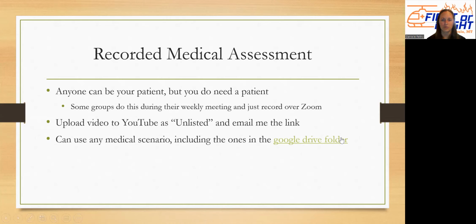So upload it to YouTube and have the settings as unlisted. If you set it to private, then I can't open the link because I'm not added as a person on there. So put it unlisted. And the only way anybody can get that video is if they have your link. They can't search it and find it if it's unlisted. So put it to unlisted, email me the link, or if you want to go famous on YouTube, you can put it as public and see who finds it.